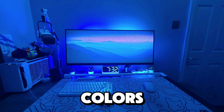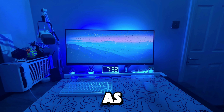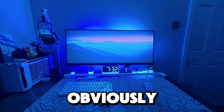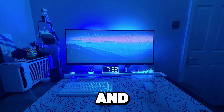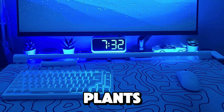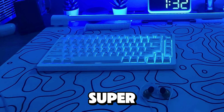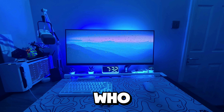It's kind of similar colors to mine, purplish, bluish. The clock under the monitor is pretty clean as well. It's a digital one, obviously. He has a Lego car to the right, and it's mounted to the desk. The monitor is mounted to the desk. He's got 3 fake plants under the monitor, and I actually have those exact 3 from IKEA on one of my dressers. And the keyboard is super clean. It almost looks like a custom one. Who knows, it might be.